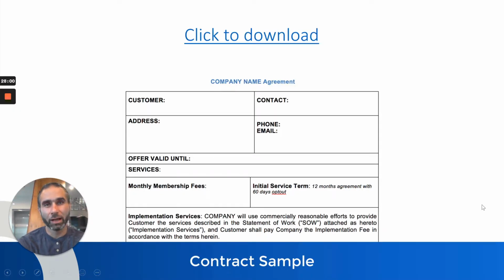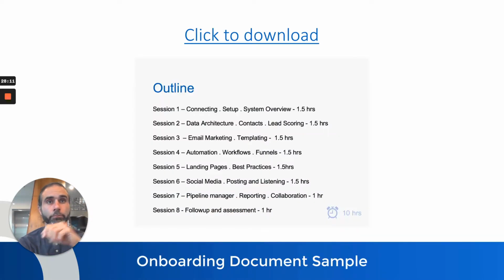Now, this is a contract that you can download. Just repurpose it, put your own logo, your own company name, recycle the jargon that's on there, but it is included with a link to download.